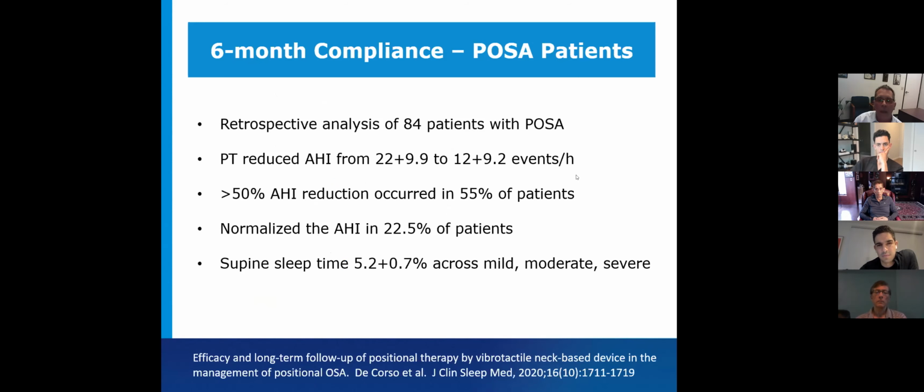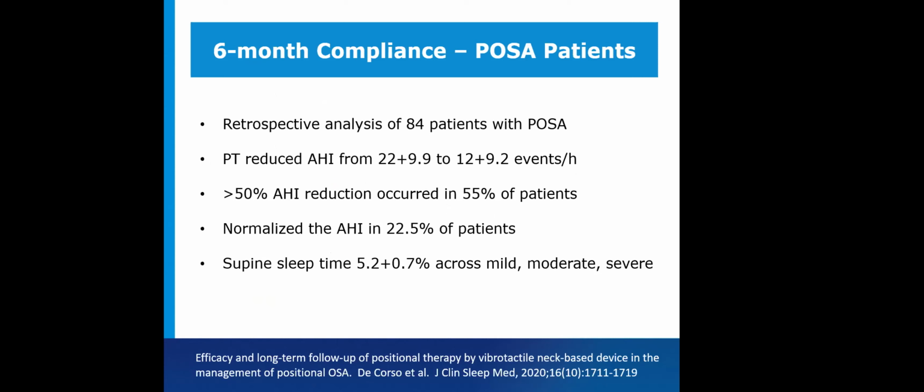Now, this is a study of patients who were prescribed and sold NightShift in Italy. This study came out late last year in the Journal of Clinical Sleep Medicine. They looked at 84 patients that had POSA. They did a PSG after 6 months, brought them back into the lab, and you can see that the position therapy reduced the AHI. This was across a broad range of mild, moderate, severe.